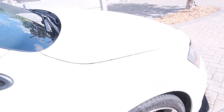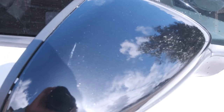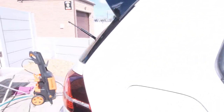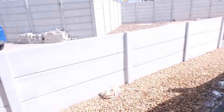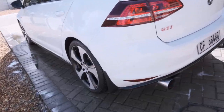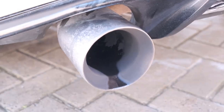And if you look on the bonnet, I'll show you as well, there's some swirls here. Not sure if the camera picks it up because it's white, so it's a bit difficult to show. But yeah, there's a lot of swirls on the paint, and I want to get all that corrected. Once I do that, I will show you guys everything. I'm just going to clean the exhaust tips, so I will show you the after of that as well.